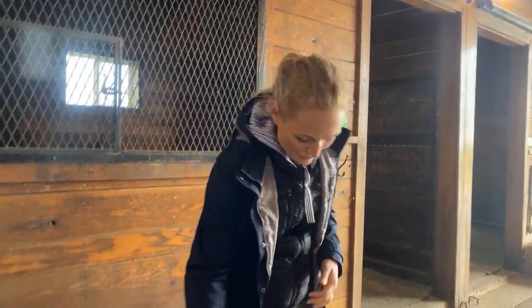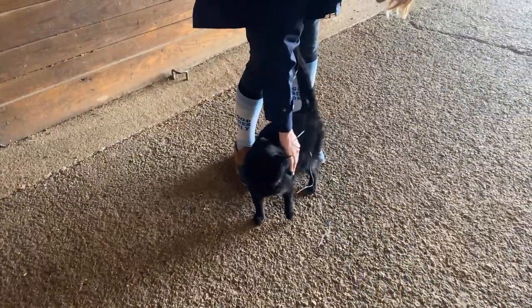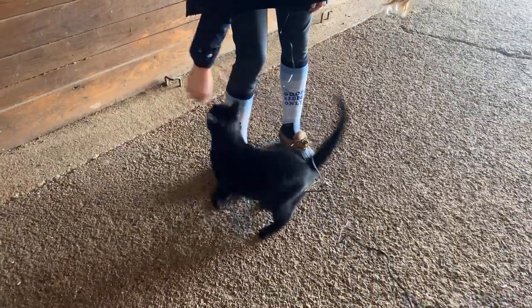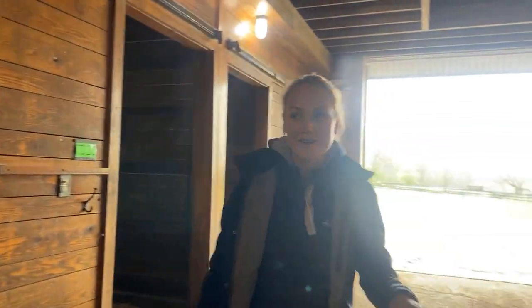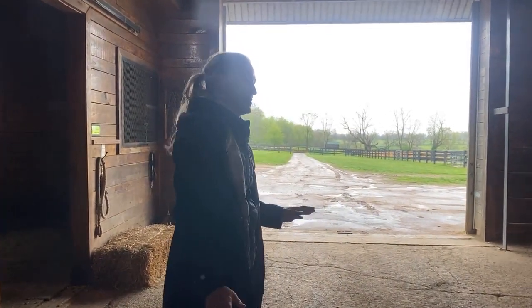We have one of the barn cats, Nemo, here. Thank you. Who likes to keep the barn clear of mice, so we appreciate that, and our grain bags appreciate that.